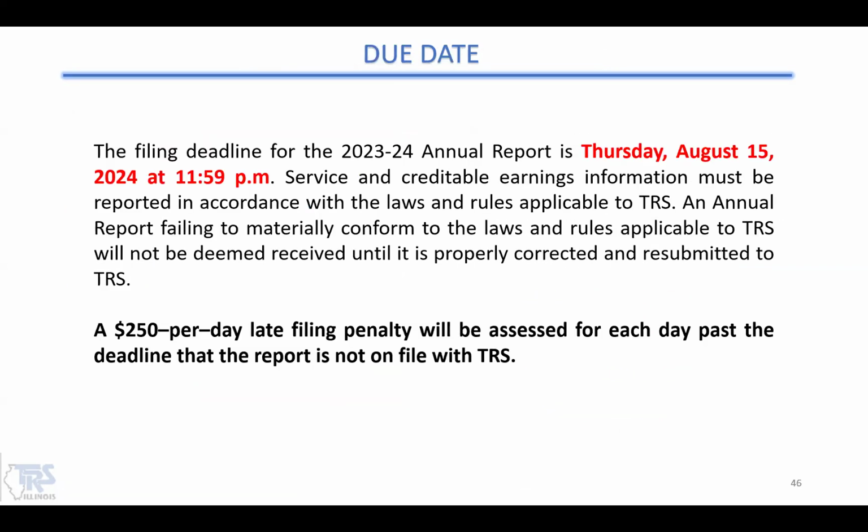Due date. This is very, very important. Thursday, August 15th at 11:59 p.m. Hopefully none of you are submitting it at 11:59, but that is the latest. Otherwise, it is a $250 per day penalty for each day that you're late. Now, it says the annual report failing to conform to the laws are not deemed received. So if you write an edit explanation of this is correct on 100 of those edits, we can say this is not right and send it back to you and tell you to make all those corrections, and you could get that late filing fee if we give it back to you.